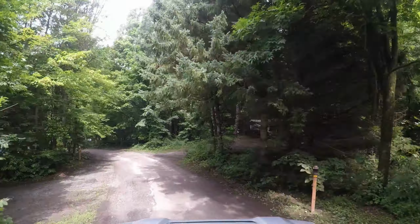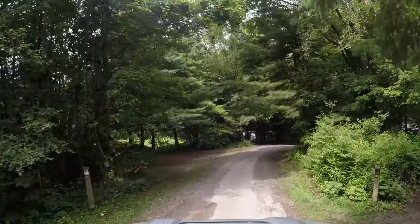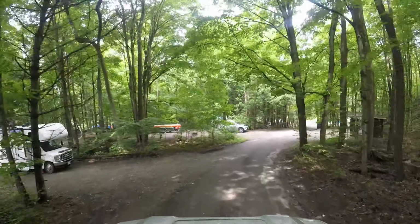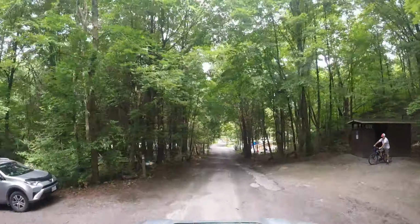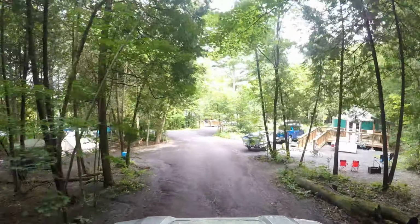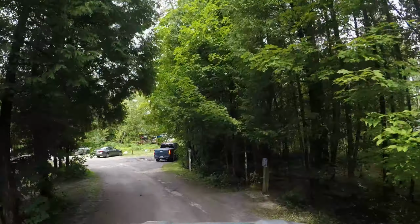One thing I like about this campground is the campsites are spread out, so you have a lot of privacy. Each one of them is different. They do have restrooms throughout the parks, little restrooms. Now, this one here has some yurts that are available for rental. So if you're looking to stay in a yurt, they have them here.